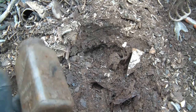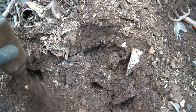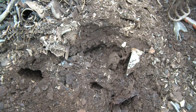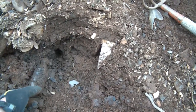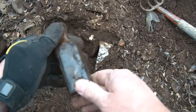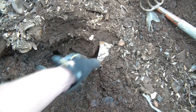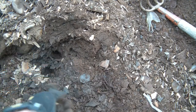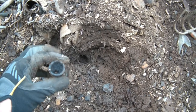Oh, that's interesting. Borden malted milk. Yeah. Making milkshakes. That's cool. Let's see. I think there's one more here. Screw top with the lid on it yet. Anything else? Battery? What's this? Shoe polish? Looks like it was black.